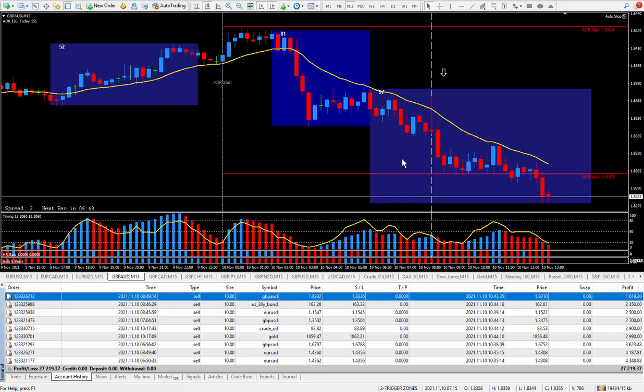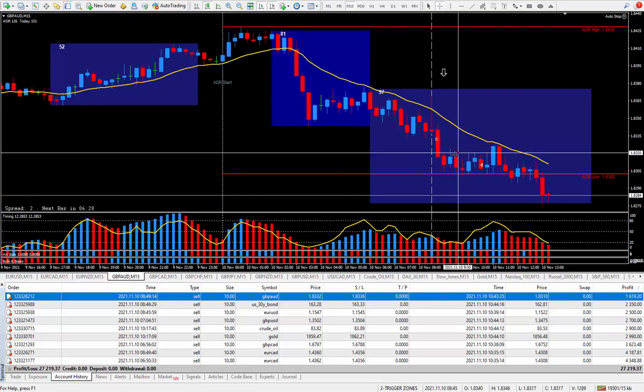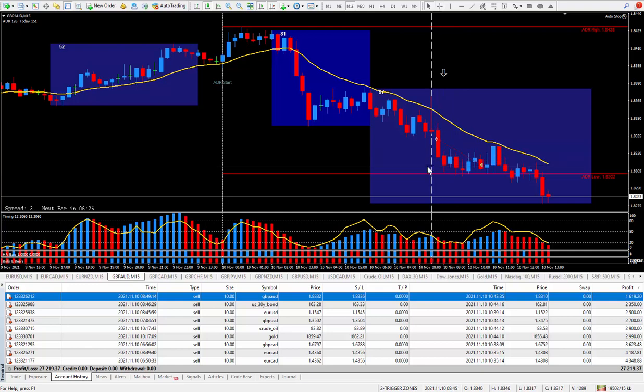Pound Aussie trade. After I drilled down the lights, I knew from the higher time frames I want to be selling it, and that's why there's the arrow there. So let's see where I got in at. Right here in this red candle, pulled the trigger.